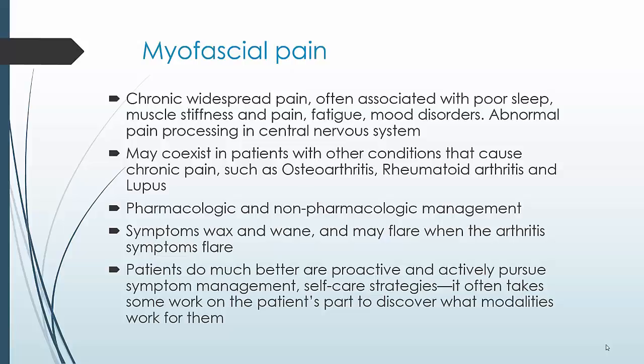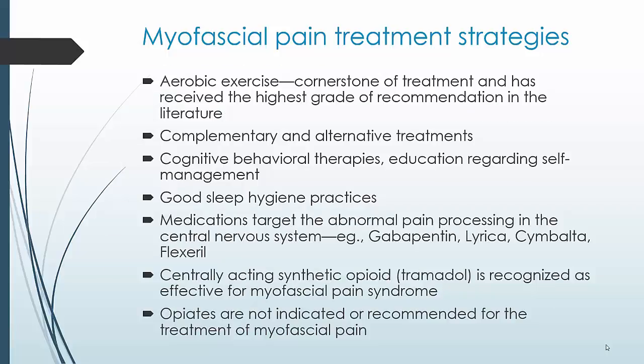Patients with this really do better if they stay active, actively develop good self-efficacy, and stay on it. It often takes some trial and error to figure out what works for them. And sometimes with the medication, it takes a little bit of trial and error.